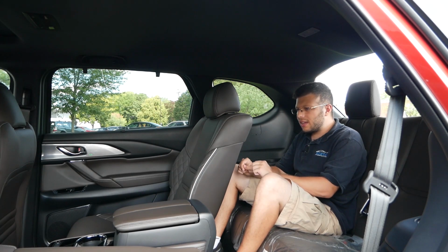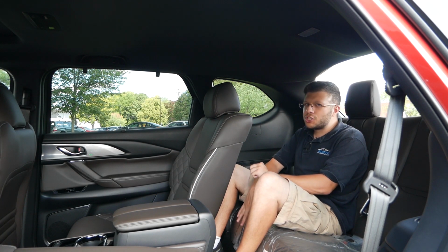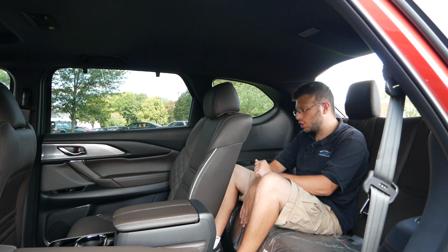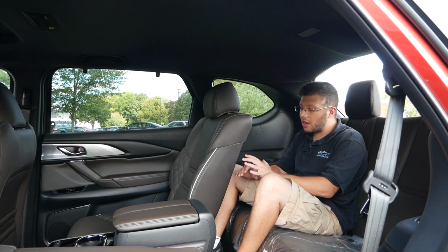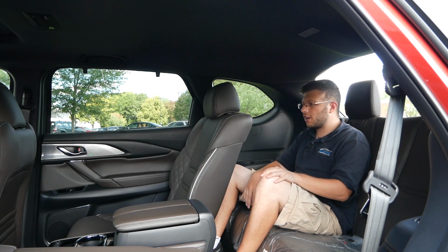But I would say this, when it comes to the leather materials, when it comes to the padding, it's certainly softer than the Kia Sorento I reviewed earlier this year. Also, you're not really sitting on the floor, so I can really appreciate that as someone who is certainly not going to be able to fit back here on a longer drive. So it's pretty comfortable right now. Obviously, no one's sitting in front of me.